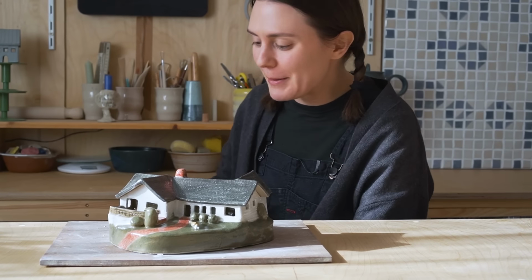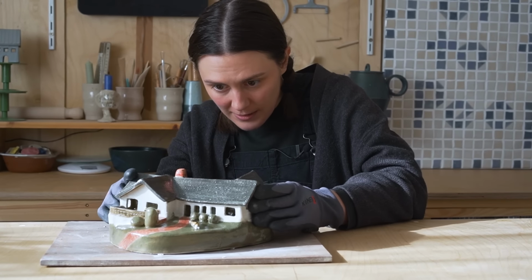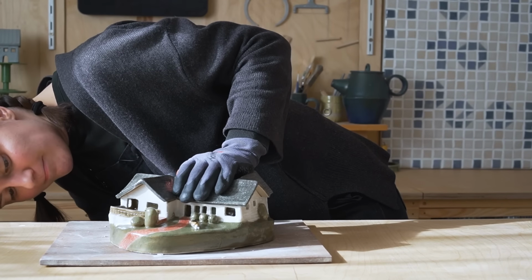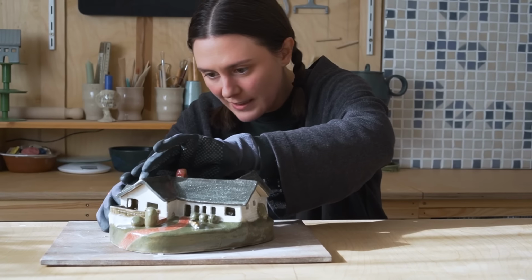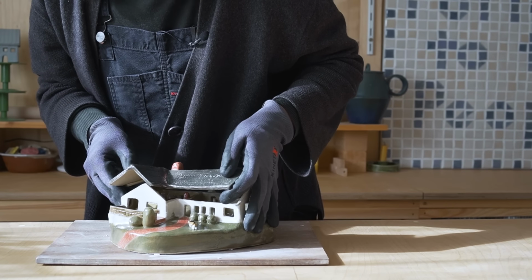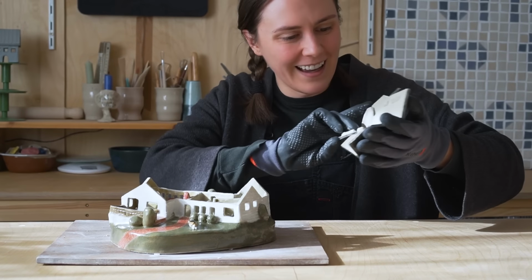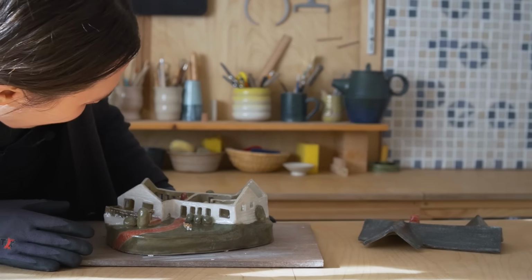I'm really scared, but we should try and take off the roof. Okay, it's a little stuck. Stuck-ish. Okay. Ta-da! Oh my god! This is so cute!